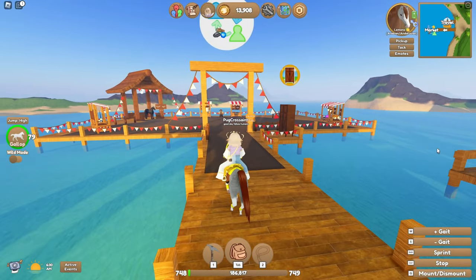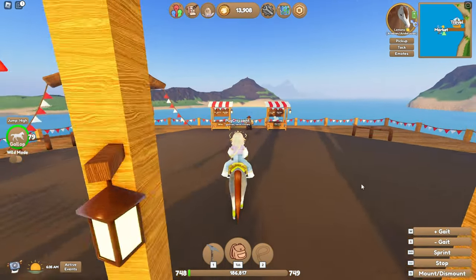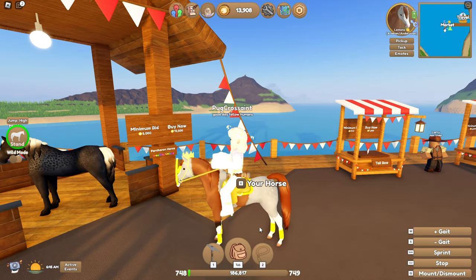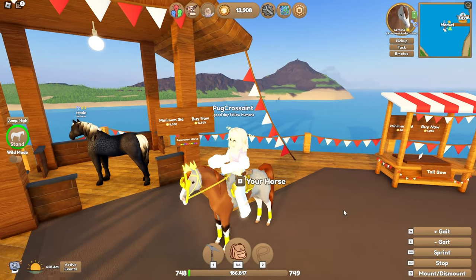Okay, everyone, and here we are at the next market. We have this pretty reversed apple percheron. Luckily, I do have one of those from my most recent video.